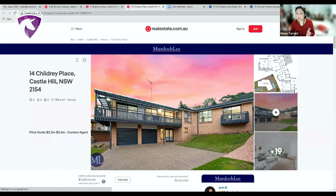So they're nice suburban houses. This is what type of house you're going to get for around that 2 mil mark. So we've seen 1.7, 2.4. This is the kind of thing you're going to get.